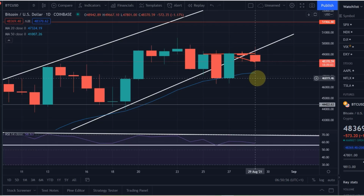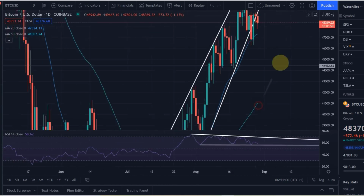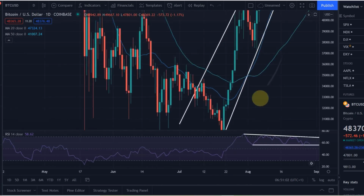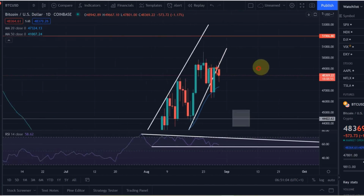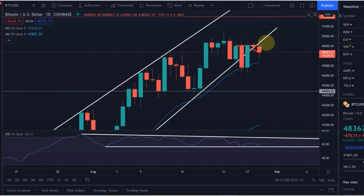But if we continue to trade below the support line of that white channel in which we've been trading for, you can clearly see, 3 or 4 weeks now, that's not a good sign, because it just shows that we are losing momentum. I did say the next support level is here at around 47,300.